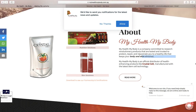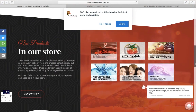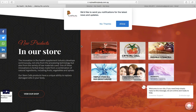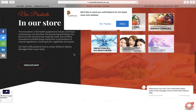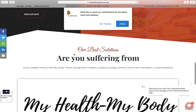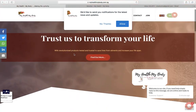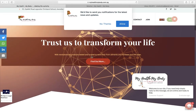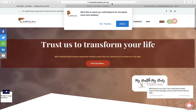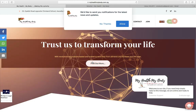So if you see this, you practically might not be thinking multi-level right now. You're just thinking that My Health, My Body is more like a site that gives me valuable information after they've tested and trusted the products. Now you can see how it looks down here, as simple as that. But the truth is that this site is not what is going to sell you. The essence of this site is that anytime they want to research about you, they can go and see all the things you offer.